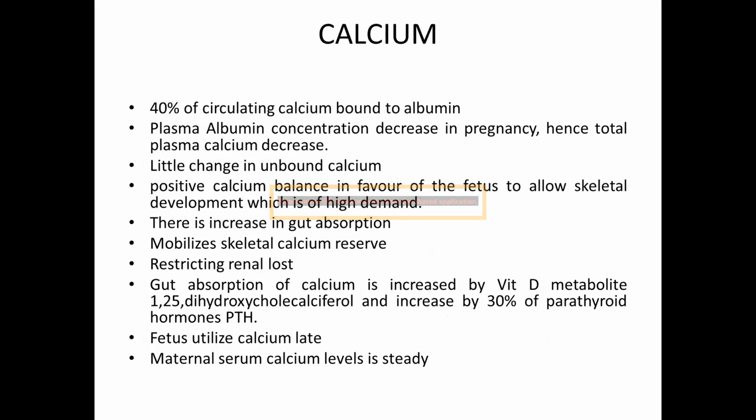Also calcium. 40% of circulating calcium is bound to albumin. Then plasma albumin concentration decreases in pregnancy, hence total plasma calcium also decreases. There's little change in unbound calcium, because the unbound calcium is what is used for all the calcium metabolism. Then there's also an increase in gut absorption of calcium, and this mobilizes calcium reserve. There's also restricted renal loss. These are all ways in which we want calcium to be available, because the fetus utilizes calcium for bone mineralization and development. But by and large, maternal serum calcium remains fairly stable and steady during the pregnancy.